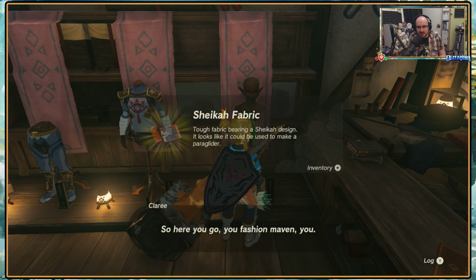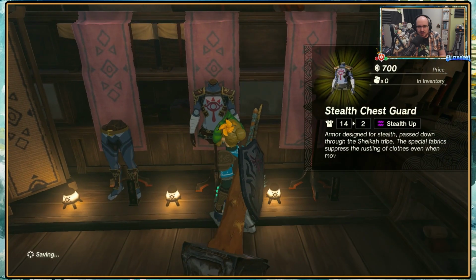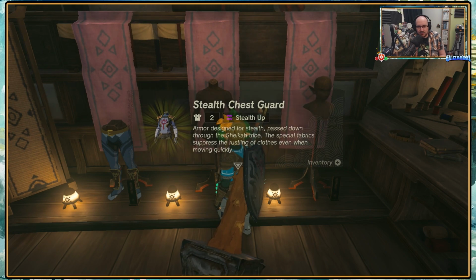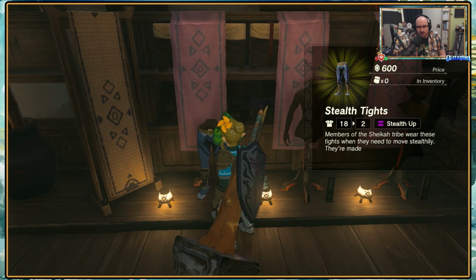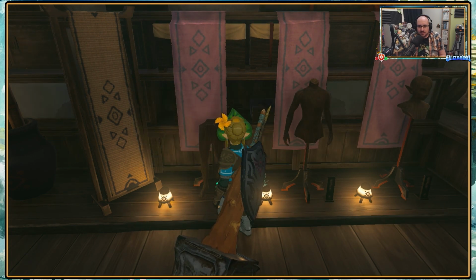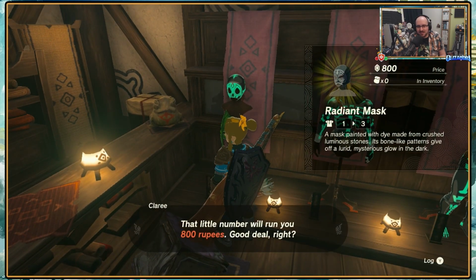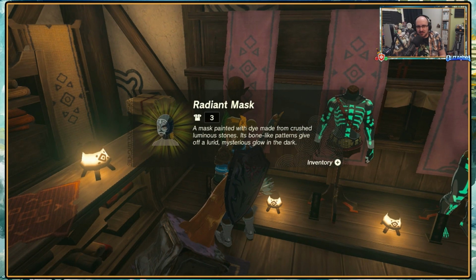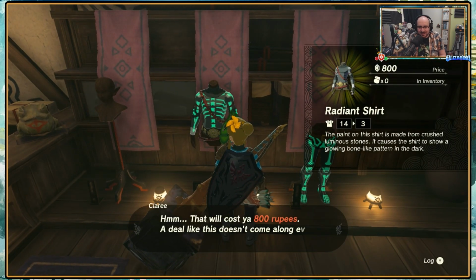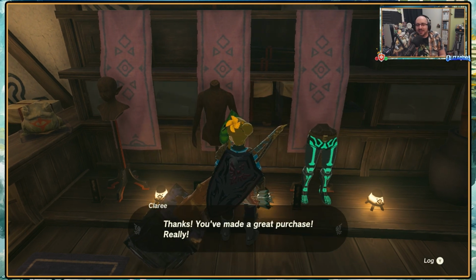So the special gift is a Sheikah fabric. So that was the extra award for doing the quest. Stealth chest guard? So we only get one special gift then. You always had lots of money? Well... Yes, but it's held up in investments. I don't know. Material, well, I don't know. I needed to liquidate it, that's the one.